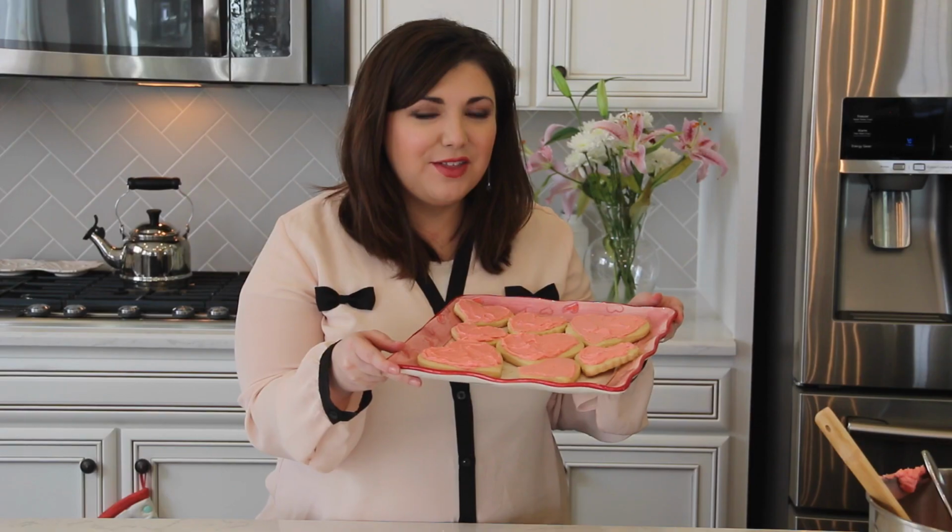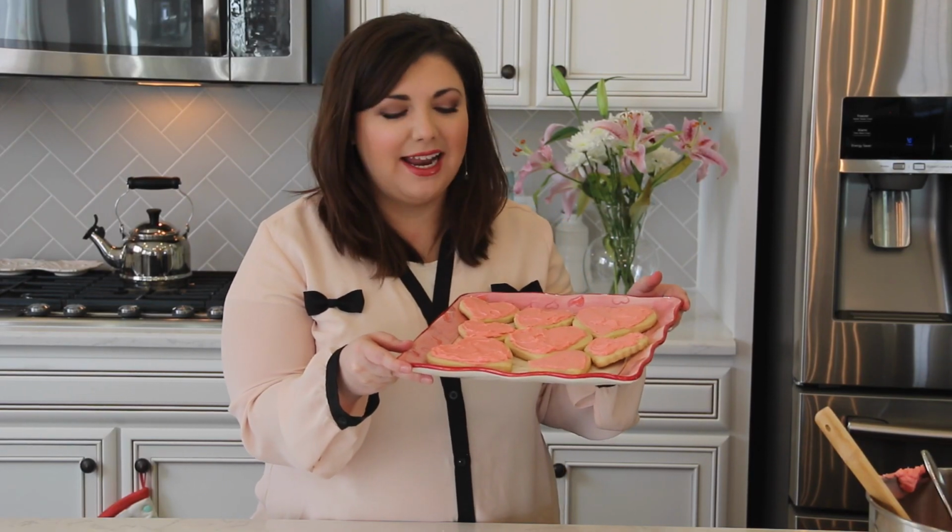So I have all of the cookies nice and frosted here, and I just put them on a little Valentine's Day platter. So now I'm going to add the fuzzy part, which is the, what do you call this? Cotton candy. And obviously feel free to do lots of different colors. They had yellow, green, blue, and pink cotton candy at the store.